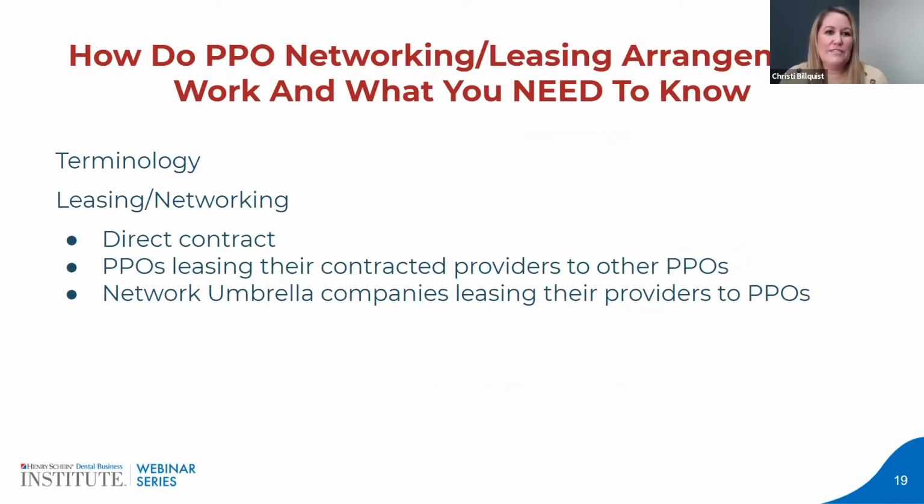I'm going to start with defining some vocabulary or terminology so that as I go forward, when I use certain terms, we're all on the same page about what they mean. We use the terms leasing and networking interchangeably. To better understand that, I need you to understand what a direct contract is. PPOs lease contracted providers to other PPOs, like a United Concordia leasing to a Sun Life. Or there are also network umbrella companies that lease their providers to PPOs.